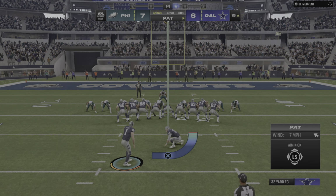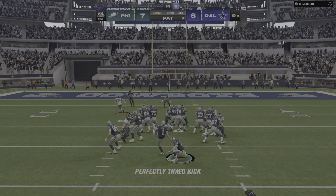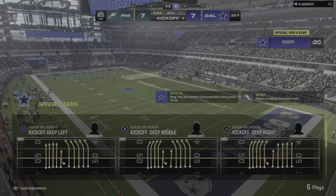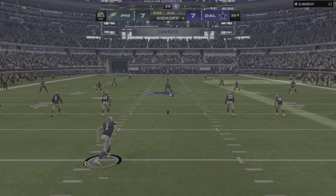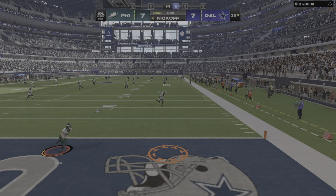And the Cowboys are an extra point away now from tying this ball game. Extra point right down the middle. And we are tied at 7. Each team's had it. Each team has scored. 7-7 here as the kick's away.